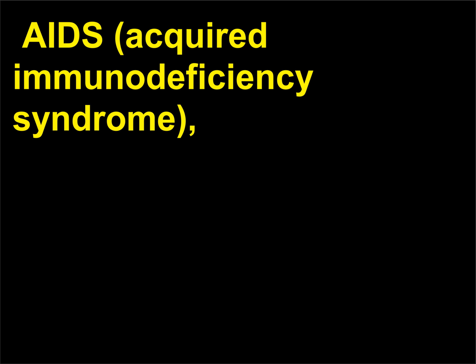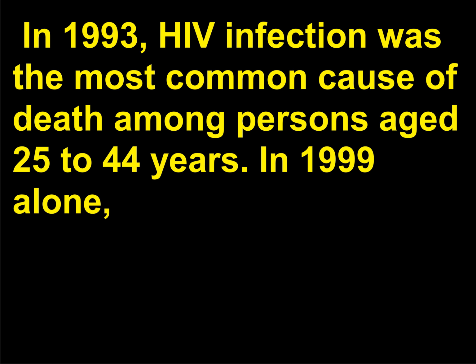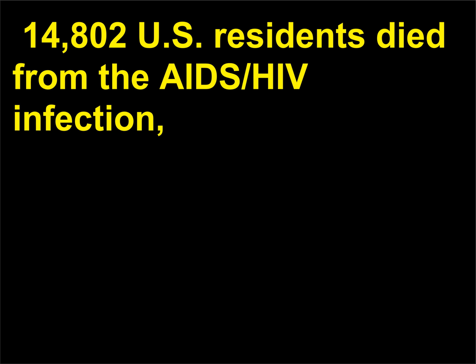AIDS, acquired immunodeficiency syndrome, first reported in 1981, is caused by HIV, the human immunodeficiency virus. In 1993, HIV infection was the most common cause of death among persons aged 25 to 44 years. In 1999 alone, 14,802 U.S. residents died from the AIDS/HIV infection.